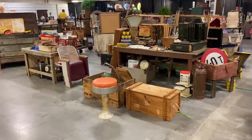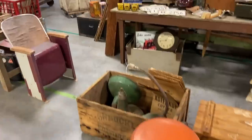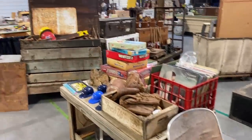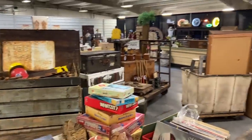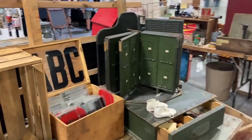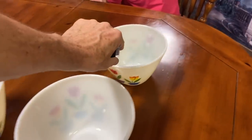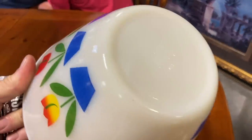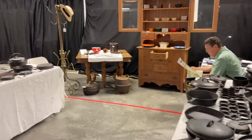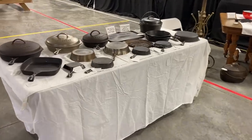And then this dealer here has a variety of things. Bar stool, license plates, a theater chair. A very primitive old chest there. Lots of trunks, laundry cart, and letters. Good old Fire King tulip bowl set here. Three of the sizes, Fire King, yes, on the mark. And of course a lot of cast iron, which we expect here because people really love it.